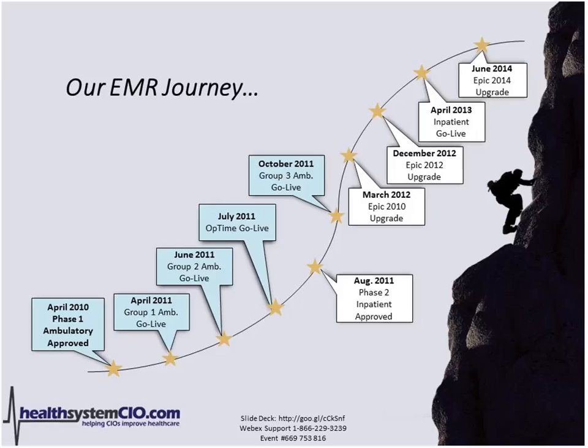What you see there along this timeline was our journey, including the hospital implementation, for which we do not yet have level 7 attainment because of blood bank administration and imaging, which we're working on. We hope to go to that sometime in 2015.